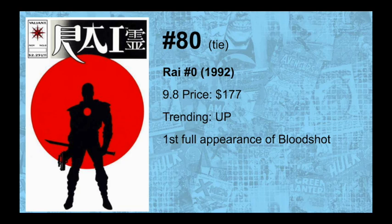I don't disagree with that, but I also think it's important to note that there's two versions of this book, a glossy paper version and a matte cover version. Both versions are recognized and indicated by CGC on the label.